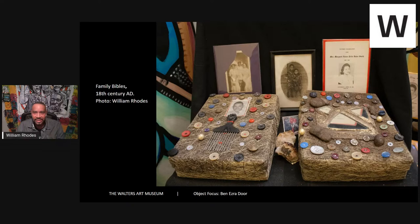And I'm going to use my work as an example because I work firsthand, again, with things that I consider sacred objects and really finding ways to create doors, cabinets, or vessels to really house those things. Can we go to the next image?